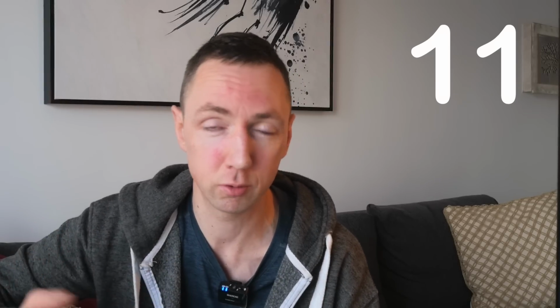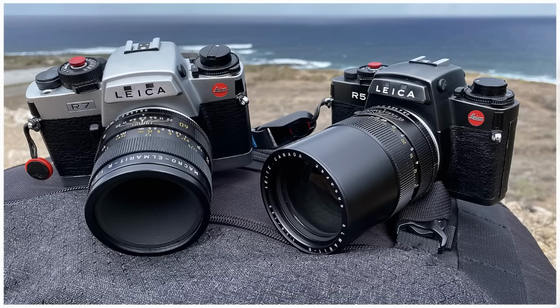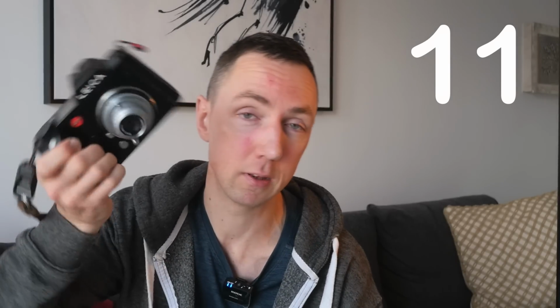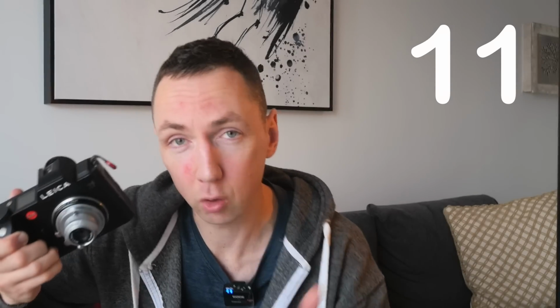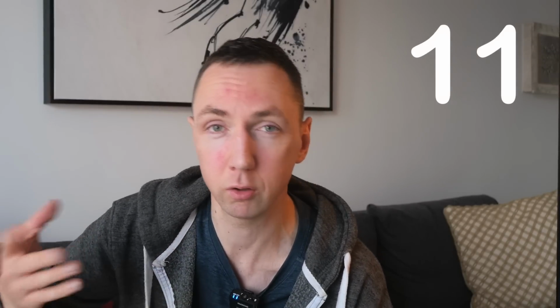Problem number 11 is limited telephoto lens options for Leica cameras. This only affects rangefinder cameras. So if you shoot with, say, Leica R cameras, there are 200mm lenses available and longer. If you shoot with the SL cameras, again, longer lenses are available. It's only really a problem with the Leica M cameras and Leica screw mount cameras.